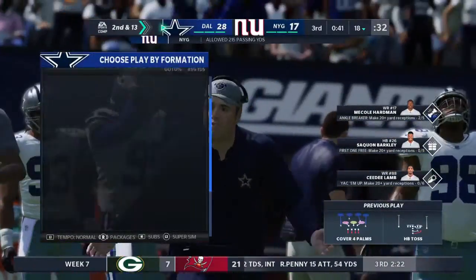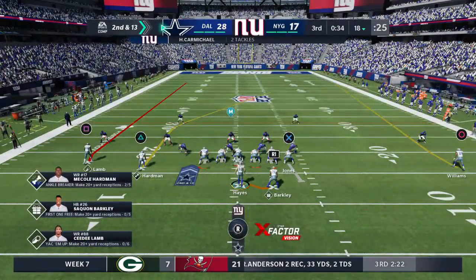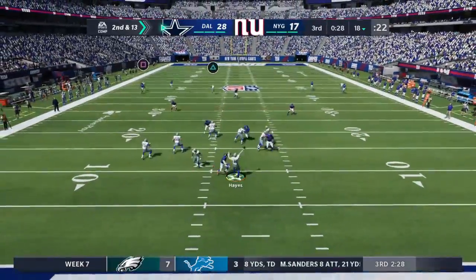This size, he's a tough man to bring down, but they do a nice job there stopping his progress and not allowing him to get back to the line of scrimmage. So now they have to contend with 2nd and 13 after the 1st down run goes backwards.